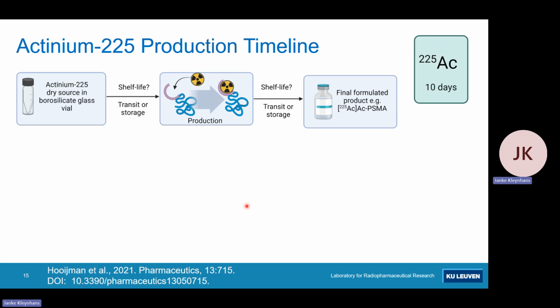Importantly, actinium-225 production has to be considered. When you have actinium-225 produced as a radionuclide source, it is not stable over a very long time. The shelf life can range from 1 to 2 weeks. This is great, but remember the half-life of actinium is 10 days, and progressively while you label, your quality is going down. So you can imagine if you sit in Germany and you make your actinium-225 and you ship it to South Africa, like what I experienced in the past, it is already a week old when it gets there.